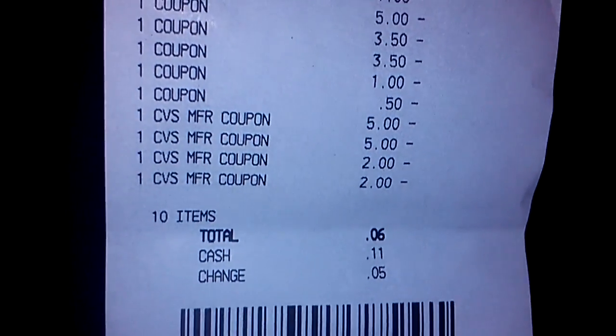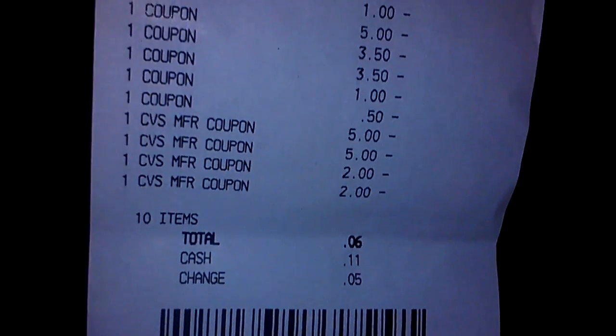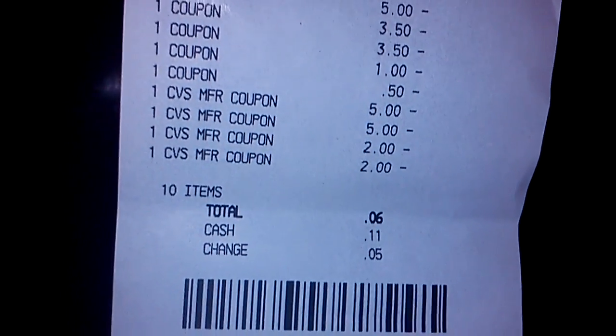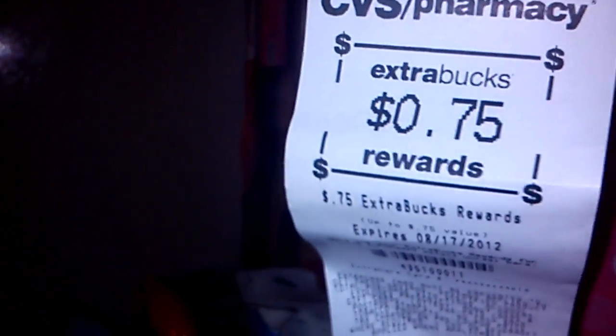And then as you can see, she broke down the $7, saved $7. I had two other Physicians Formulas on there, so that would have been $14. So as you can see, that adds up to $14. My total ended up being 6 cents. I got back a dollar for bag tag, and I got back 75 cents. So I made $1.75 off of this deal.